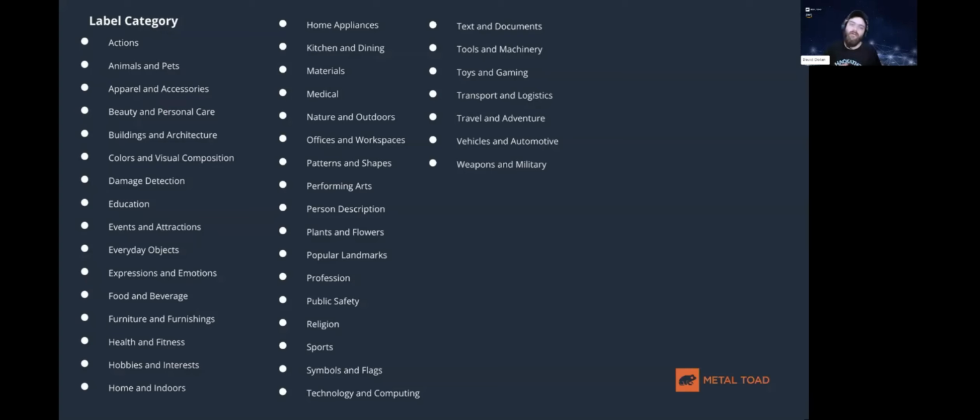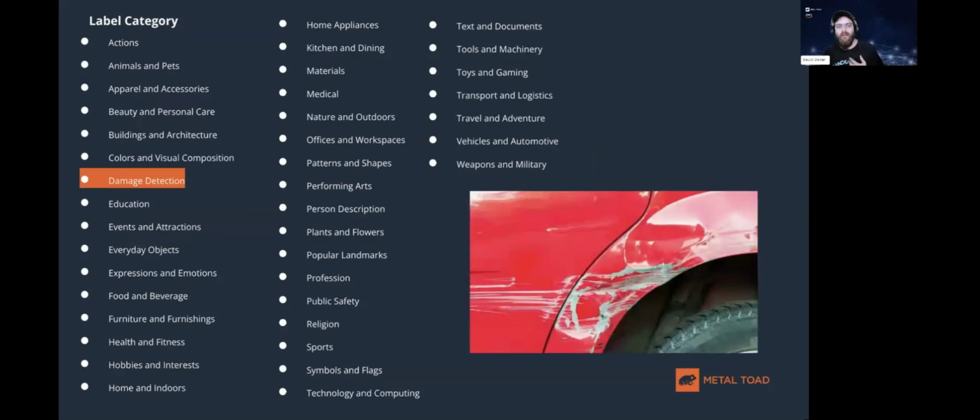There's maybe some lesser known categories that include, say, damage detection. This has been mostly trained around automotive and real estate. It's capable of determining cracks in walls, broken windows, missing shingles on roofs, leaks, fires, water damage, all that kind of stuff. And then all the typical automotive assessments too, like scratches, scuffs, dents, cracks, breaks, and bending.